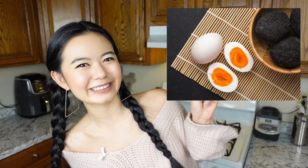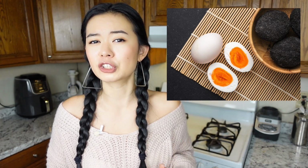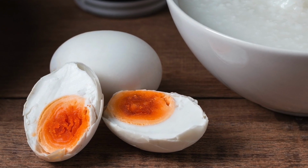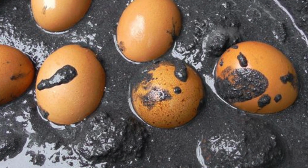So what exactly is a salted egg? Have you seen a salted egg before? It looked like this. I know it looks a little weird, but trust me, if you give it a try, you'll definitely fall in love with this. A salted egg is an Asian preserved food product made by soaking eggs in brine, or packing each egg in damp, salted charcoal. It is normally made with the duck egg, but it can also be made with chicken eggs and other types of eggs.